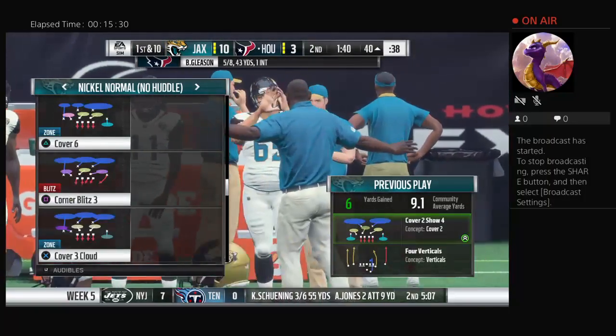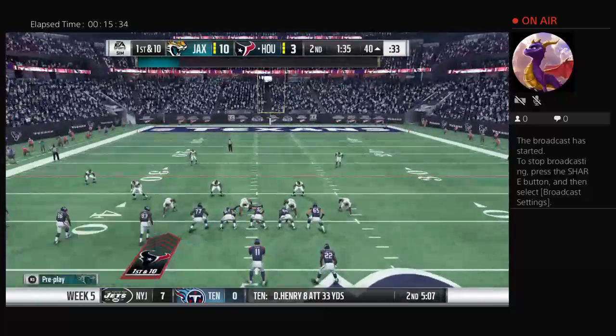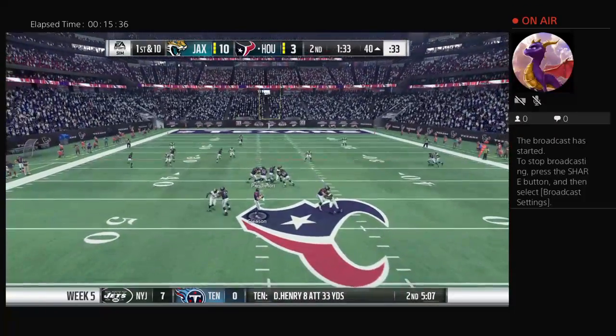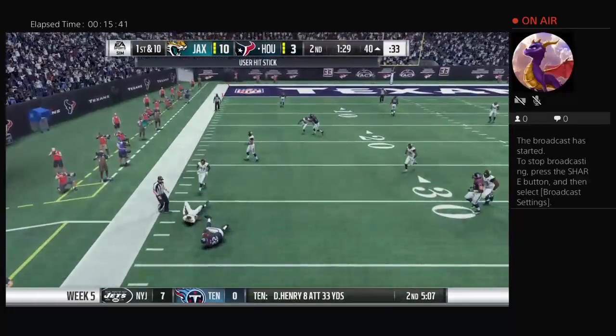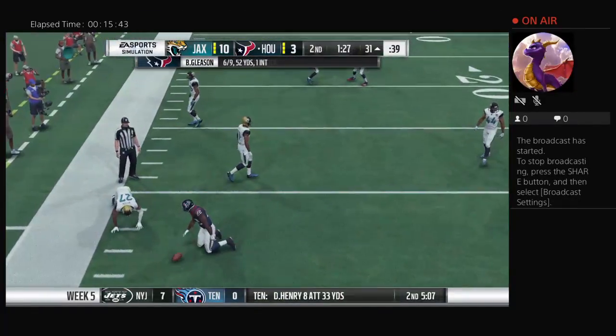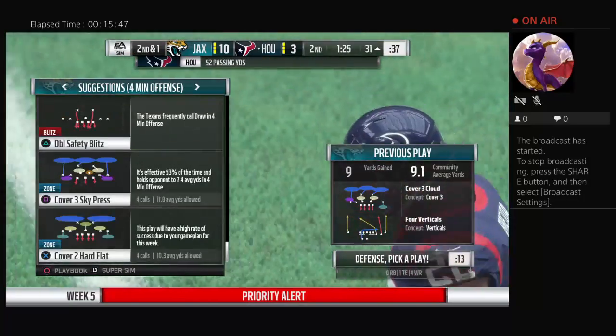And he'll be brought down, it looks like right at the 40. It's a pickup of 6 and good enough to move the chains. Now back to throw. Throwing for his running back, and he's got him complete. And a big collision there as he winds up flat on his back, right around the 31.